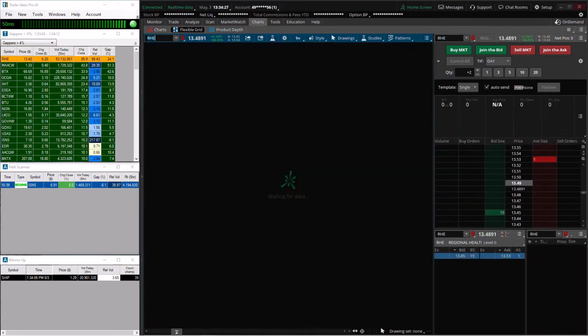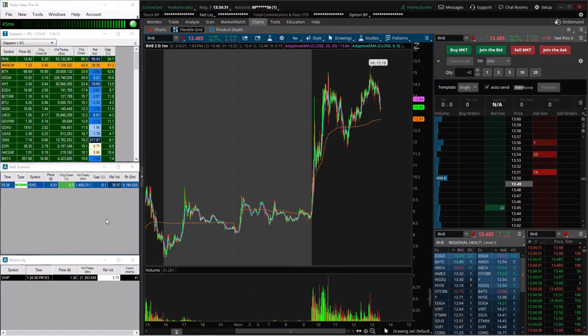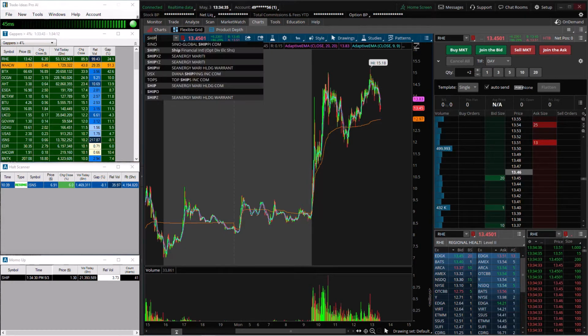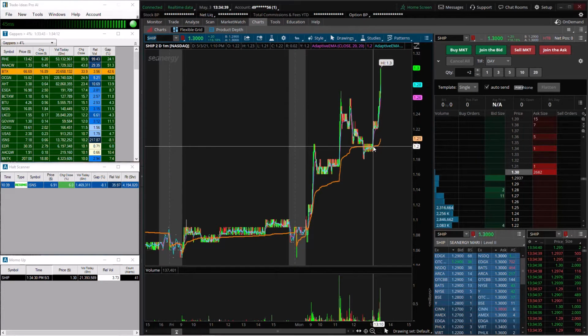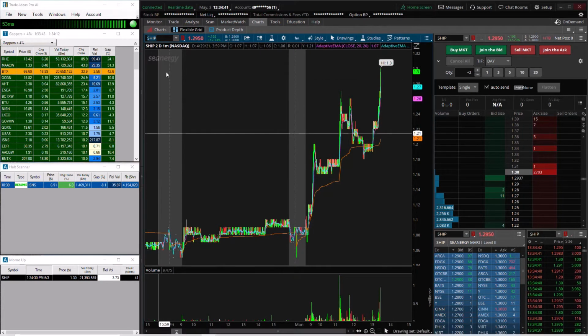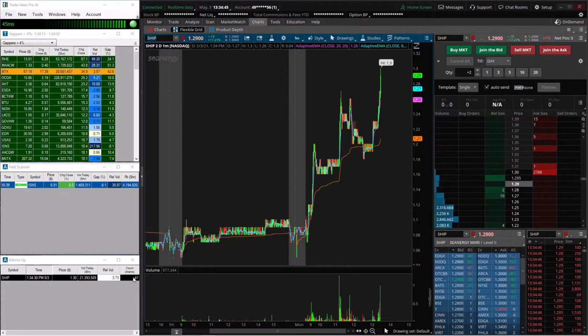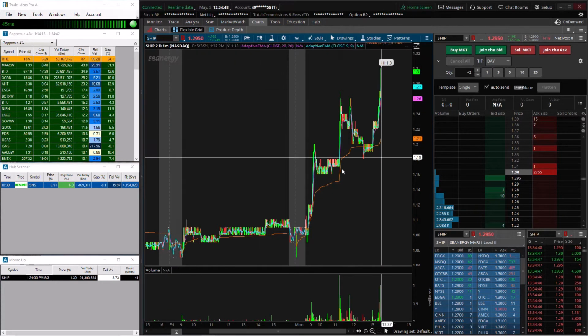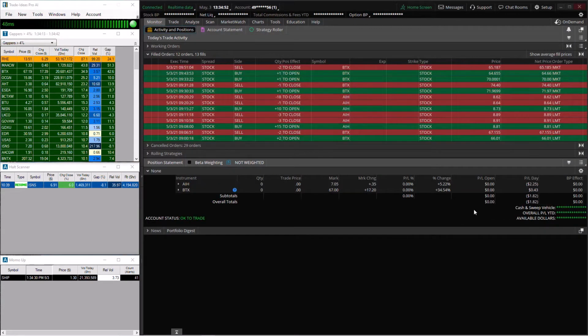I just want to show how awesome Trade Ideas is. I have it to talk to me too. So it's saying SHIP is having momentum, so let's go check them out. Like right now, look at that momentum. Insane. Anytime it calls out something, I just go check it out. But 41 times it said that. Anyway, let's see. Here are all my trades.